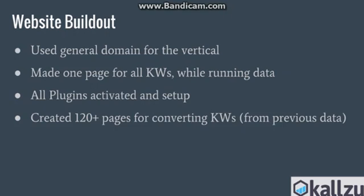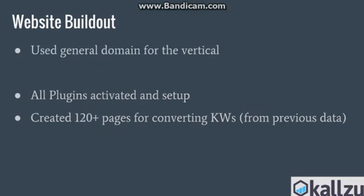Now, in addition to that, we created 120 plus pages for those converting keywords. Again, Marlon had been running data for about 5 months or so, and so we took those keywords that were converting and went ahead and optimized and made pages for them.